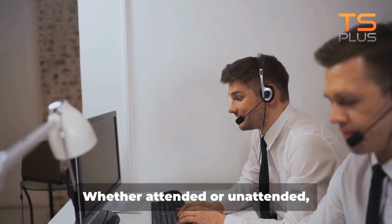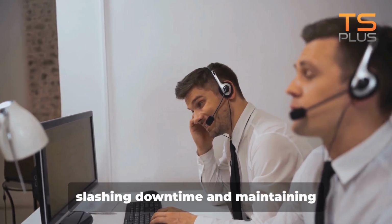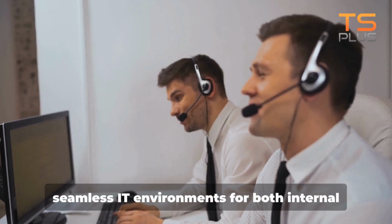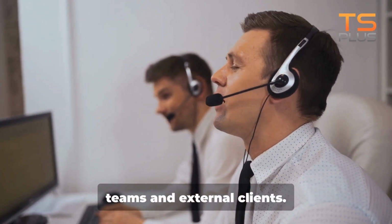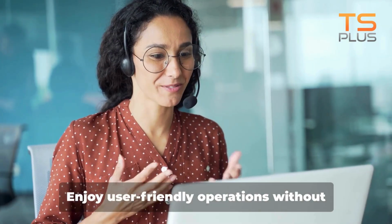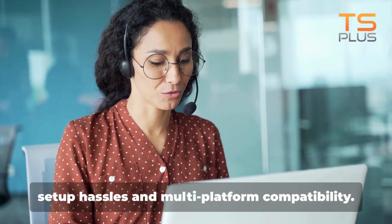Whether attended or unattended, our solution simplifies remote maintenance, slashing downtime and maintaining seamless IT environments for both internal teams and external clients. Enjoy user-friendly operations without setup hassles and multi-platform compatibility.